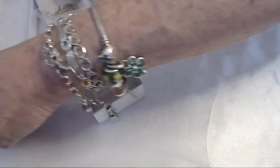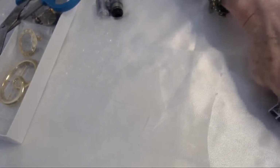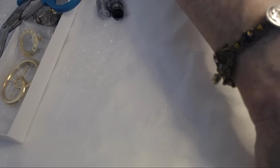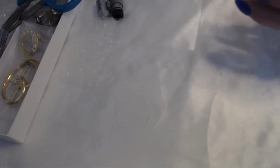Let me get these out of the way so it's not trying to focus on that. Okay. This out of the way. And got too much stuff in the way. It's trying to focus on everything but what I want it to focus on. Put that back up in my bucket. And that with the silver.